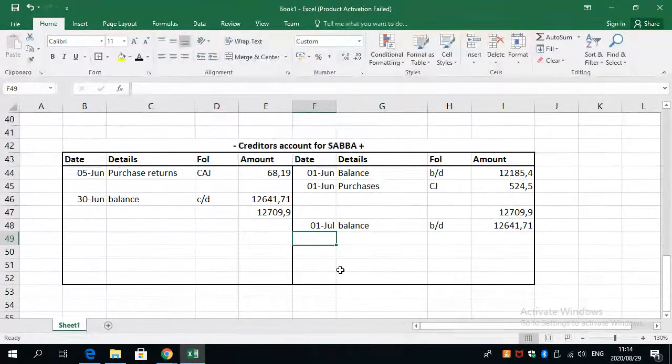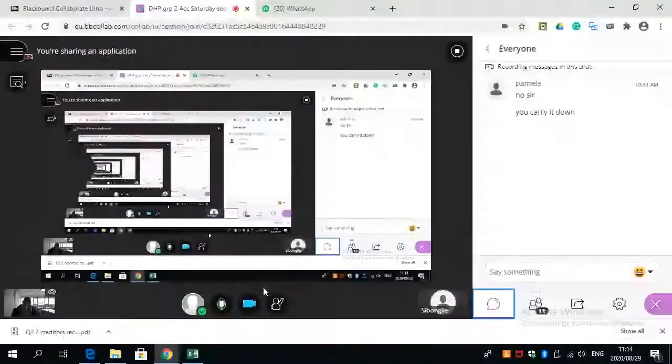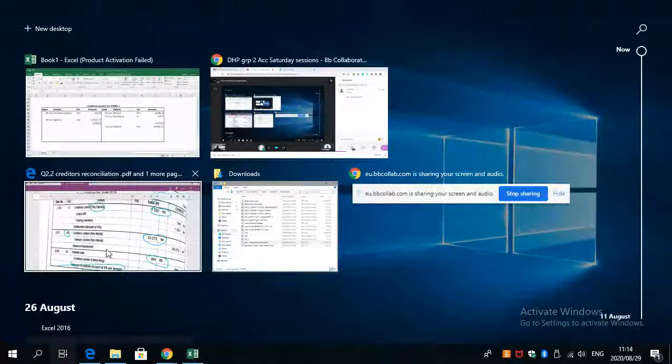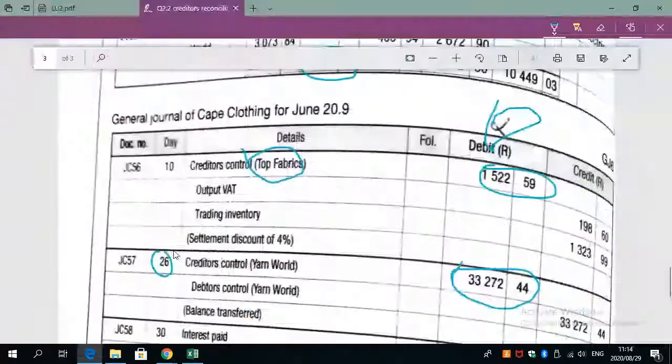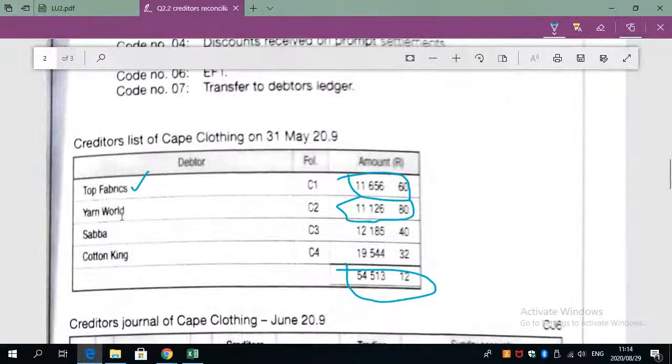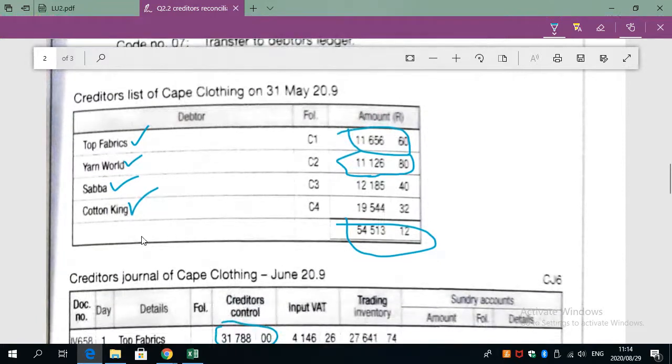So we are done, guys. Let's check again. I'm going to go to the example, go back to this and check if we dealt with everyone. So far we did yarn, we did Saba. Now we need to do Cotton King, right? So I'm going to give you again 5 minutes to do cotton.